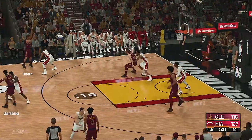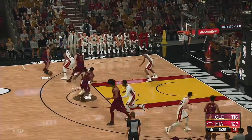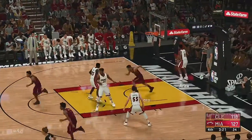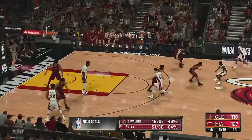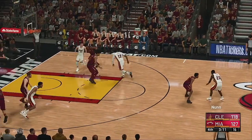Now here's Garland. Defended by Nunn. Love kicks to Okoro. Pocket six. And the layup's good off the glass. That kind of looks like a predictable shot, one that they want. The defense has to prevent the ball from getting into that sweet spot.